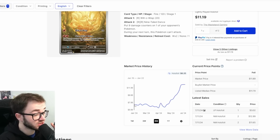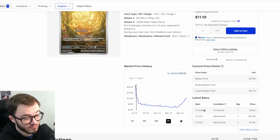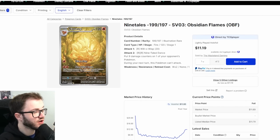Now, if you look at the last 6 months, you can see the climb. If we go back since the set came out over a year, right? Crazy pre-order prices, and it came out around $8, and it's just been falling month by month by month, and it's just seen this big spike. Really, really interesting. Beautiful card. Absolutely love it. You know, Ninetales are my favorite Pokemon. So yeah, very, very nice.